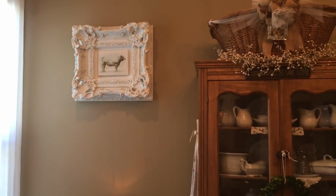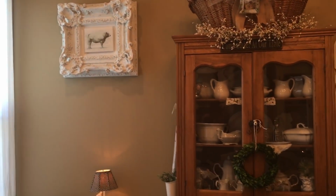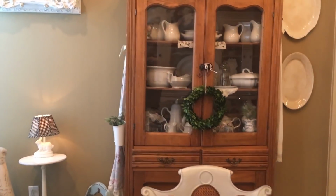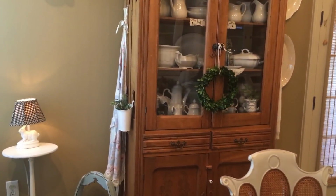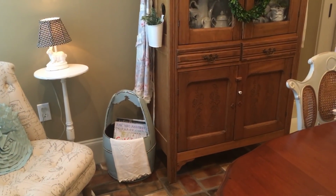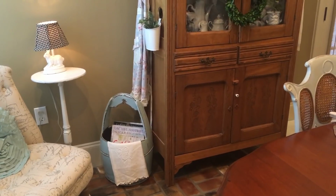So always remember, if you're in love with the frame, you have to think outside the box and what you can do with it. Oh, I've got my little apron hanging down the side, and then I've got my little books down there in that blue container.